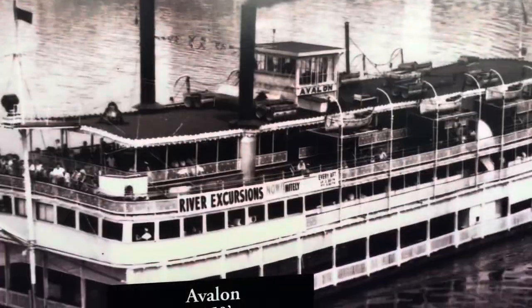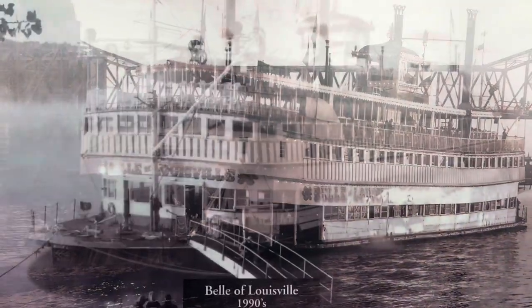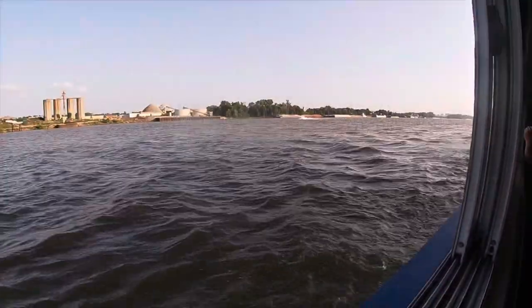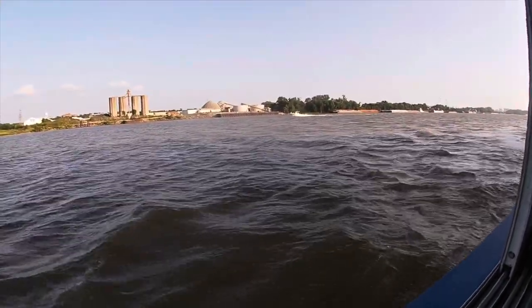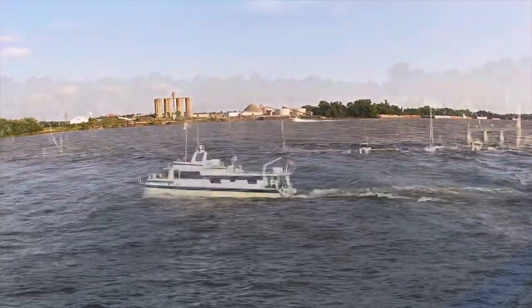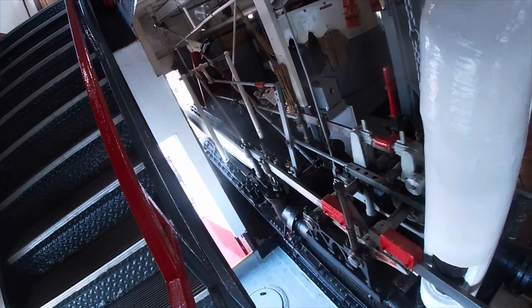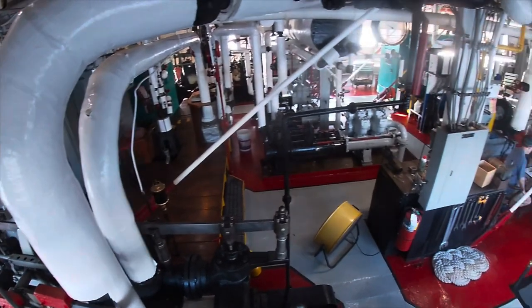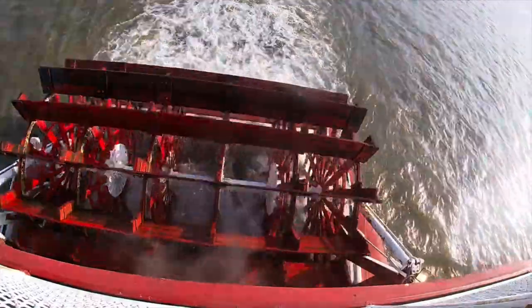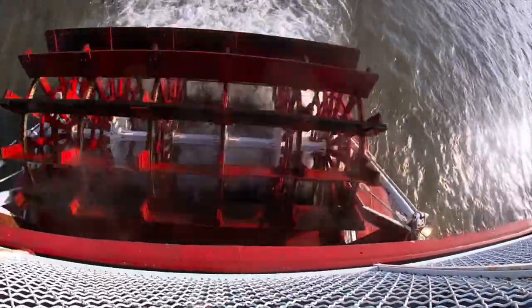Old photos of the Belle down below, which were awesome to see. This is the view of the river from the boiler room level of the ship. Then we made our way back up the stairs to the upper level where it was a bit cooler. And now we know how this paddle wheel turns.